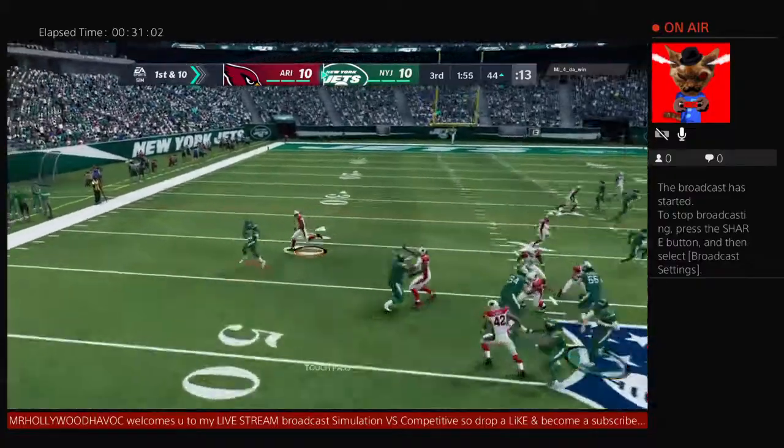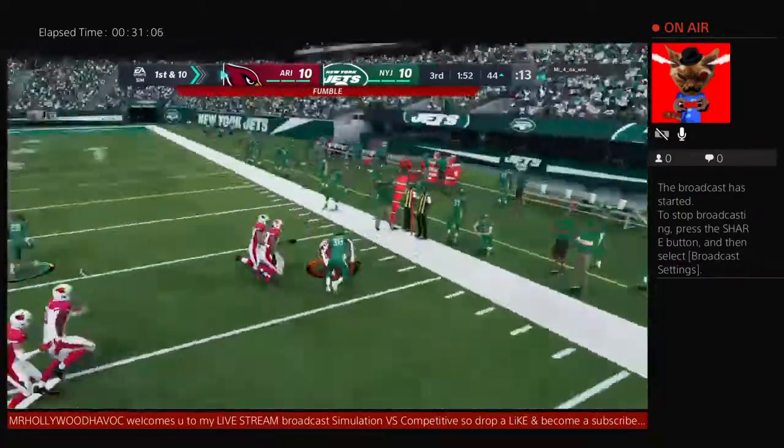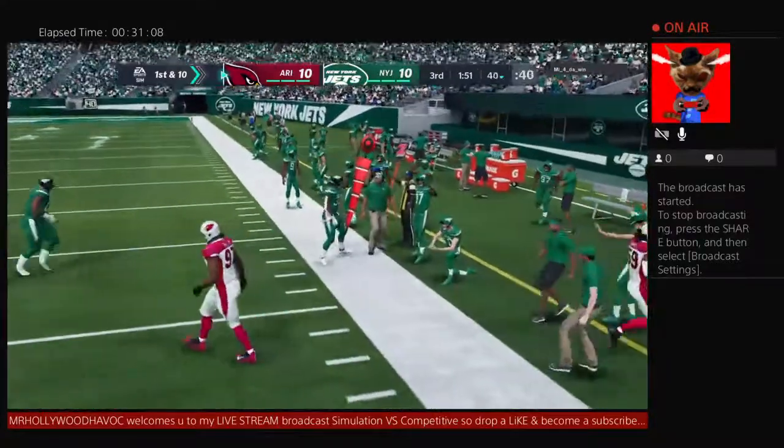On 1st down, it's Darnold. And he's going to drop this off to his fullback. And it's a fumble. On the ground, bro. And the Cardinals have got it, going the other way.